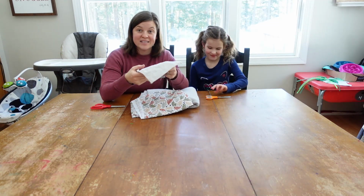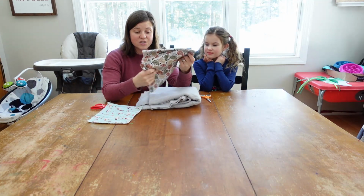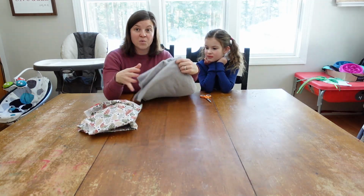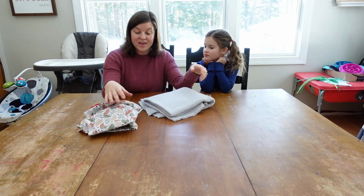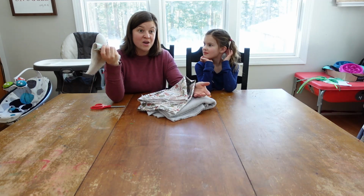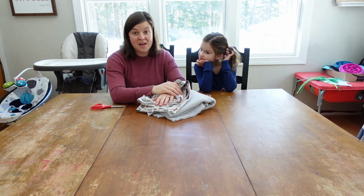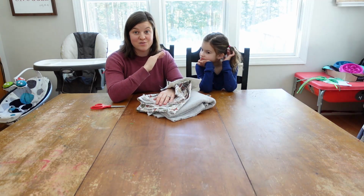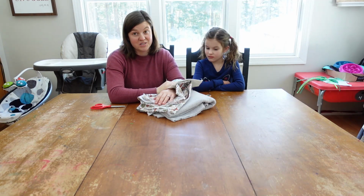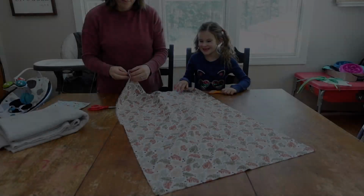With these napkins, out of 1 yard of fabric, so I use 1 yard of cloth and 1 yard of terry cloth, and that will get you 20 reusable napkins, which for our family of 4, I can use a napkin breakfast through dinner, and the next day we get a new one, and it works out perfectly. Here we go. Let's make some napkins.